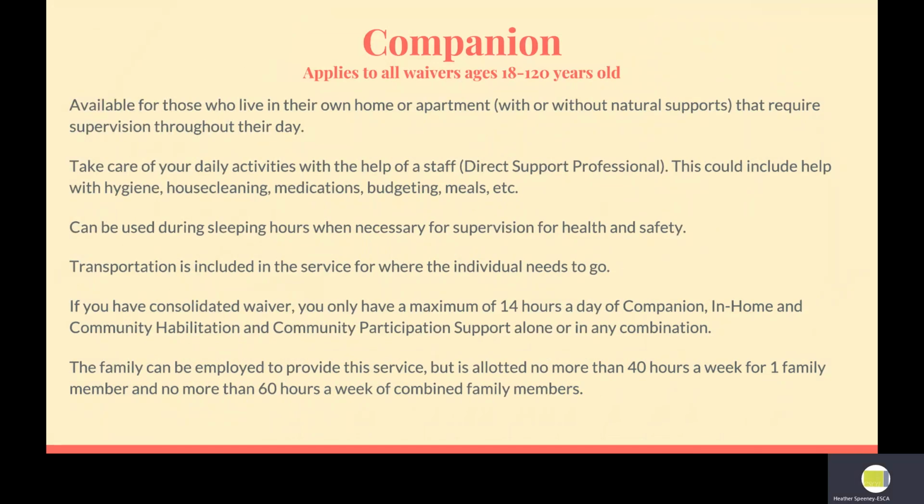Companion is a very popular service and is used quite often. Companion applies to all waivers, and it starts at age 18 through the end of life. The companion service is available to those who live in their own home or apartment with or without natural supports that require supervision throughout their day.